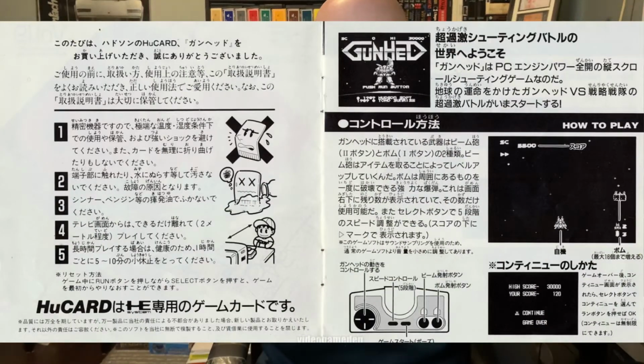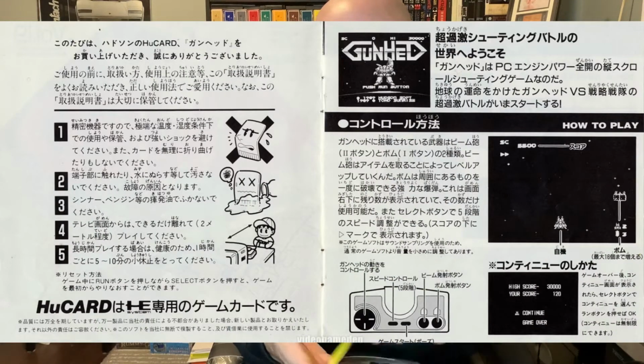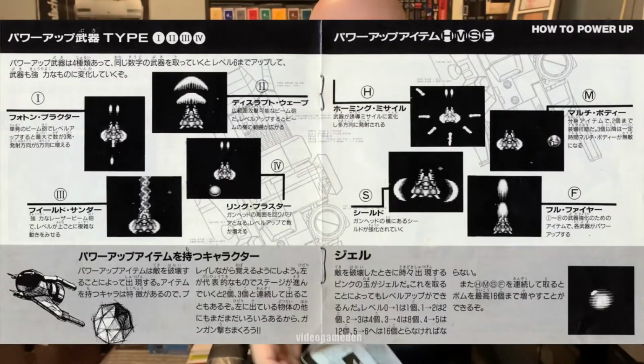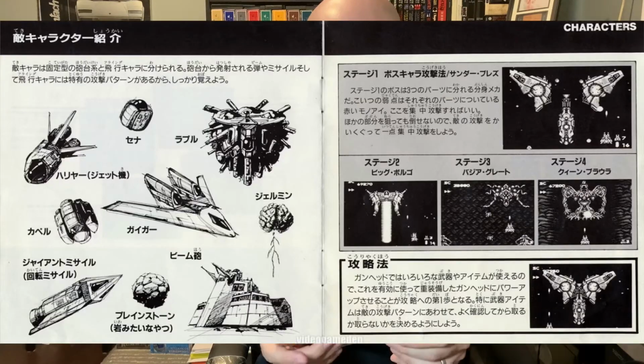There we go. Obviously, it's a surprise to find these like in black and white. Seems a little strange to me. What year did this come out? Of course it doesn't say, so we'll worry about that later.